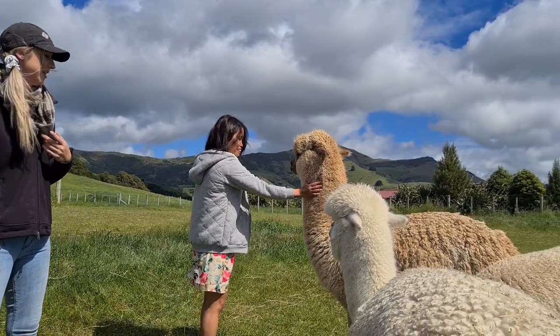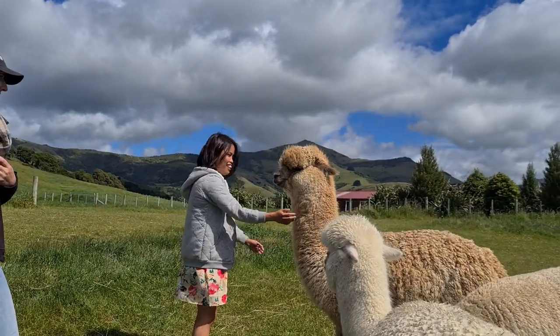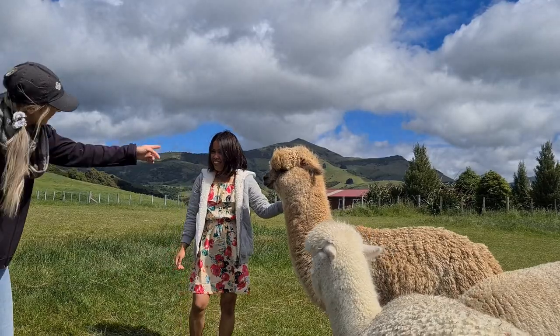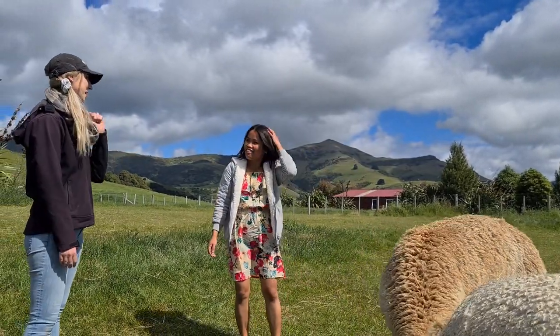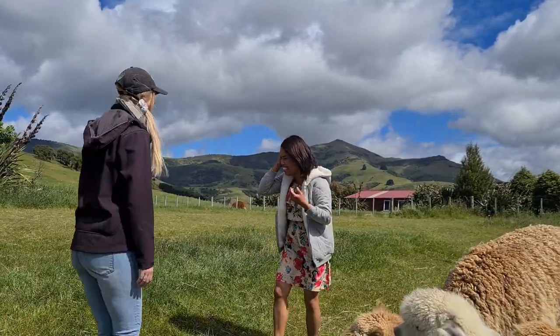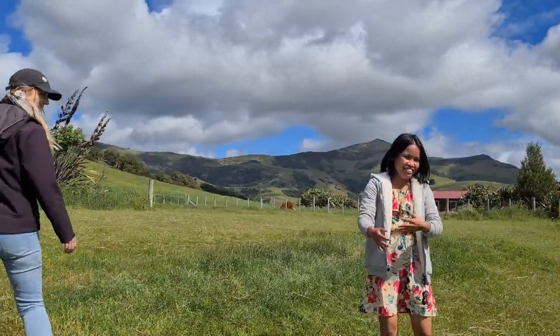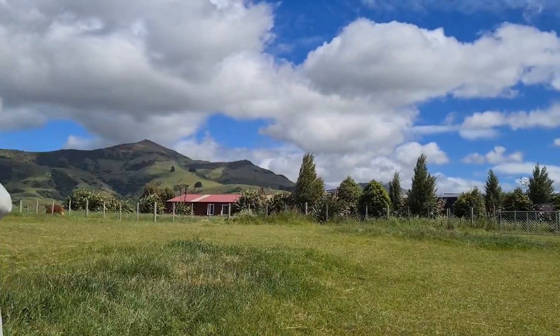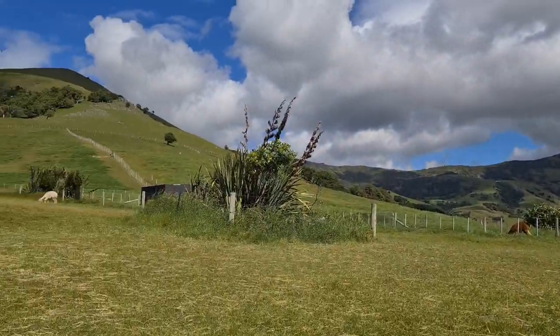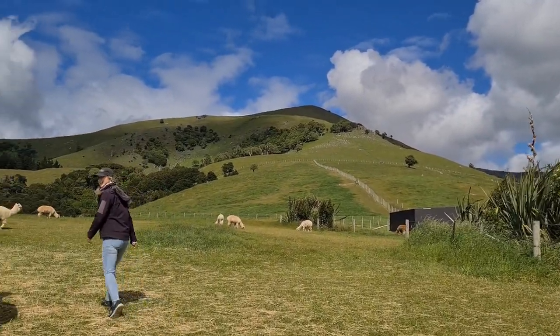He just didn't want to share his food with the other one. They don't bite? No. This fishing is like the worst thing I've ever done. They're very cute. We're going to the back. You have a lot of pictures here, don't worry. Pictures and videos.